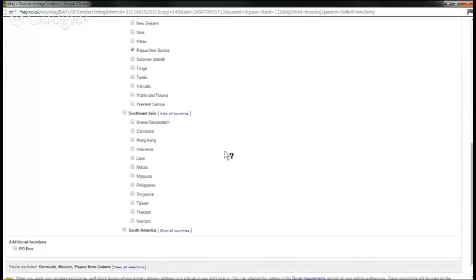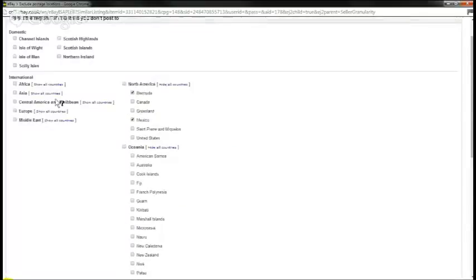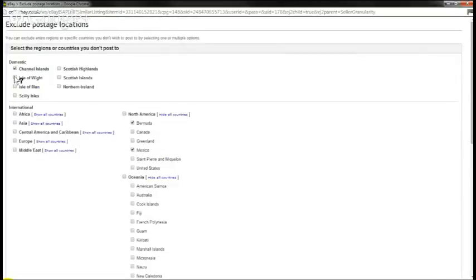So you can be fairly precise on countries that you don't want to go to. What I would say is, if you're going to go down that route, do it at the very beginning and do it in the postage settings within your settings, so that you do it as a general rule across all of your items. Unless you're selling multiple items, so you're selling items that are going to be perhaps sold from the UK but not in the UK, you're selling them to other markets, then you might want to do it item by item. And also you can say, I'm not happy with Highlands and Islands, Scilly Isles, Northern Ireland, Scotland.